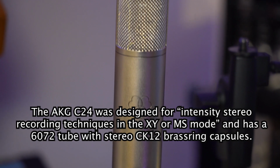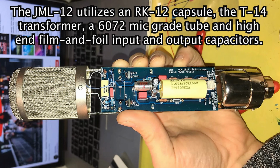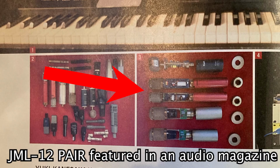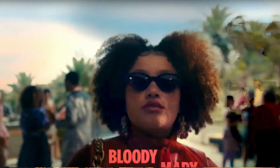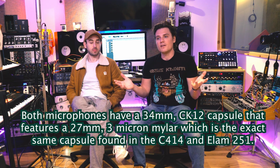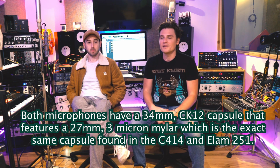And last night I built the JML12, we'll call it. It's like the C12, but essentially it has an Elam 251 circuit. And I modified the power supply so it's way quieter. And we're going to compare these two because one of them is worth, say, $30,000, and the other one's about $1,200. And another shout out to Yuki over at Berkeley College in California, who is using two of these mics I built, the JML12. He's using them on everything from Absolute Vodka commercials to Japanese government parades and a whole bunch of international projects. So we're going to see which one is better. And spoiler alert, it's probably the C24.